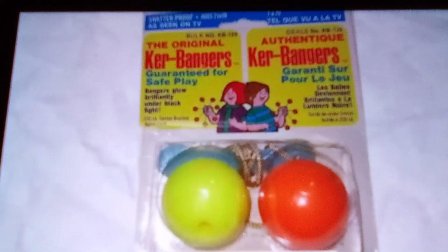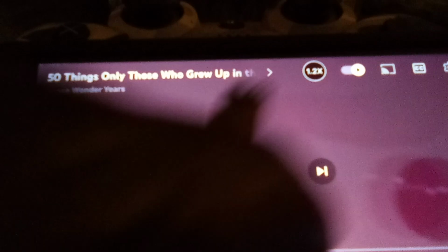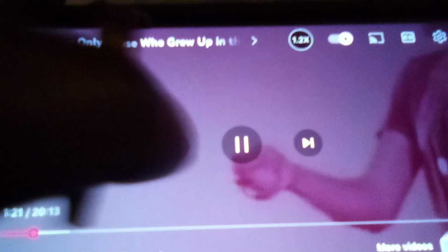3. Clackers. Yeah, you remember the click clacks? That's the thing with the string with the balls in the middle. Watch, they clack together. We want y'all to leave it in the comment box if y'all familiar with some of this stuff. If we got any dinosaurs in here.